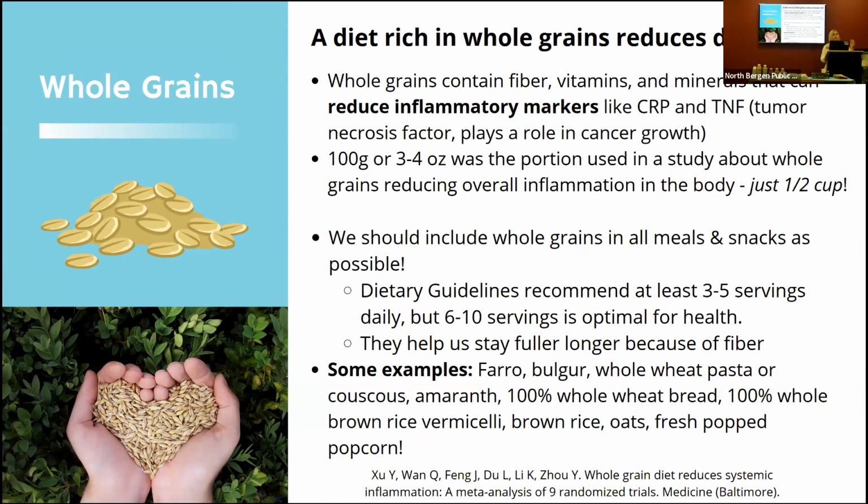You should have 6 servings a day of whole grains, but it just goes to show that adding just that little bit in can have a really big effect. So the way that you get 6 servings in a day, essentially, you can do a cup of brown rice, that's 3, 2 slices of bread and some whole grain crackers, done.